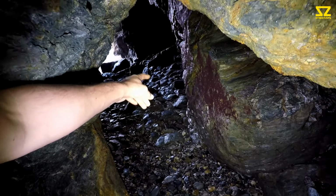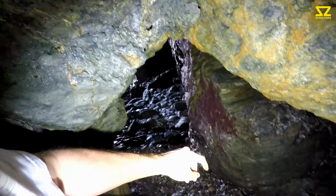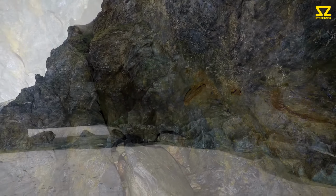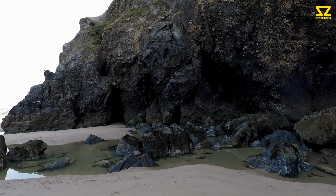Okay, so I've just come through the gap. That's where I was standing a second ago. If you come through here, it's like an enclosed space there. It goes up through. Looks like that's the way you go up to it. There's another load of adits, literally just around the corner from where I was a second ago.